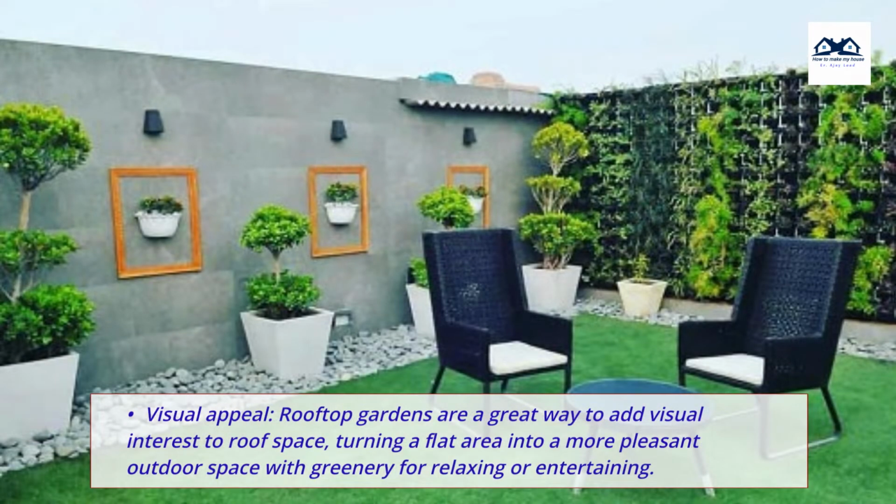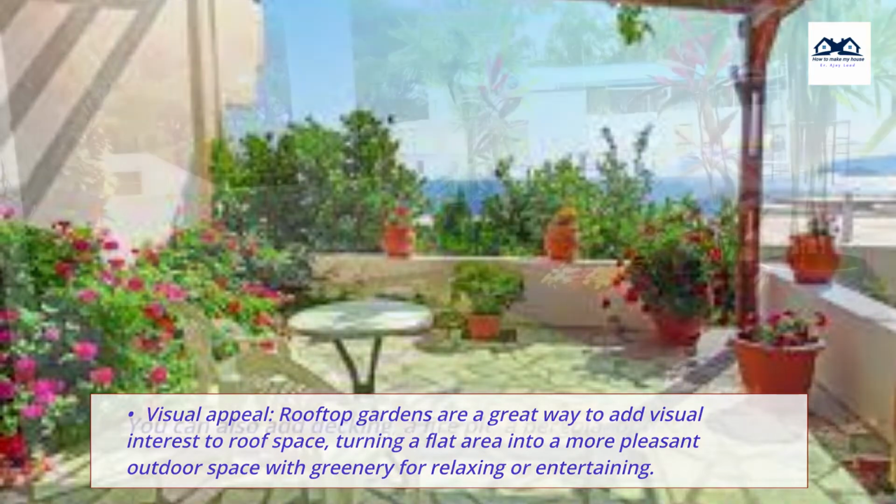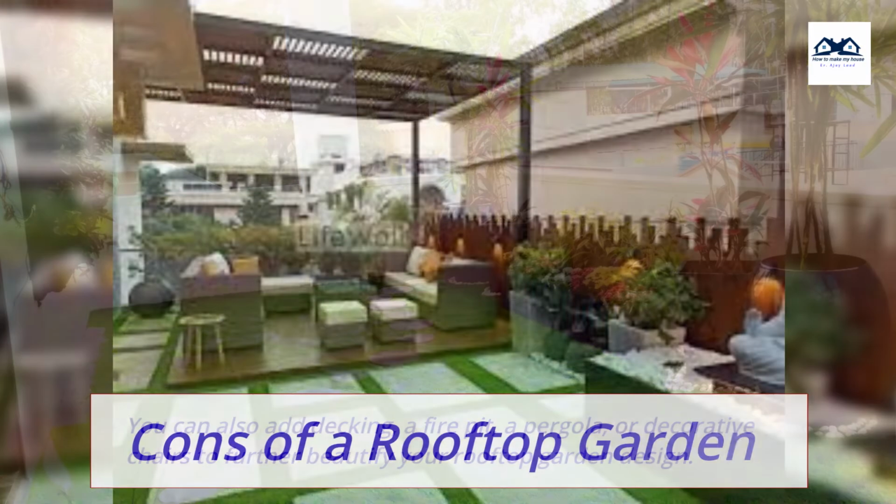Visual appeal. Rooftop gardens are a great way to add visual interest to roof space, turning a flat area into a more pleasant outdoor space with greenery for relaxing or entertaining. You can also add decking, a fire pit, a pergola, or decorative chairs to further beautify your rooftop garden design.